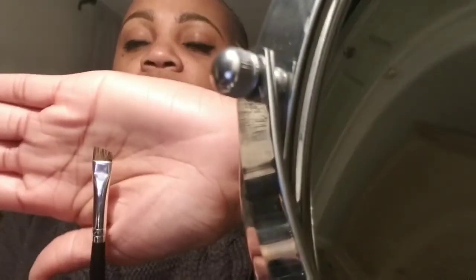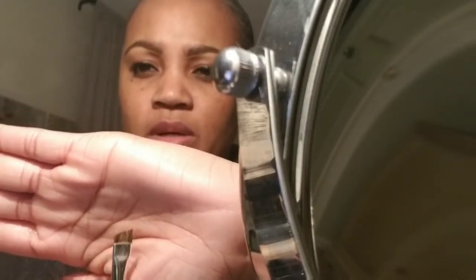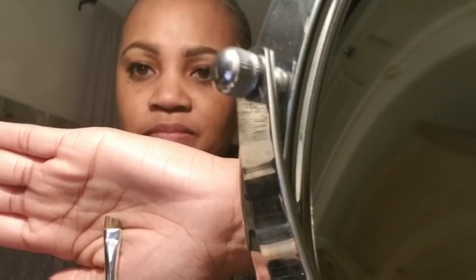This is what you'll need as well. You can see that angled brush? See the tip of it? I hope you guys can see the slant of that. You're going to need that in the end. And this is also, is this a Mary Kay brush? I think it is. Yeah, I've had it for a bit.